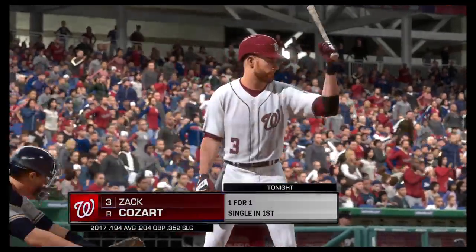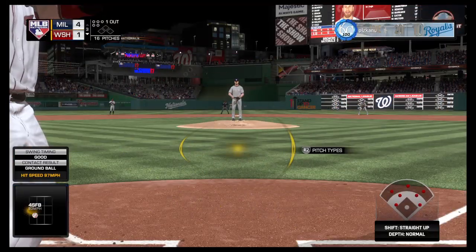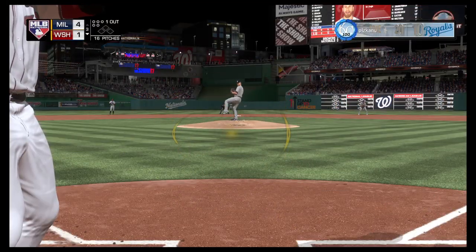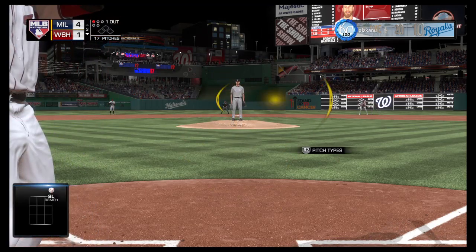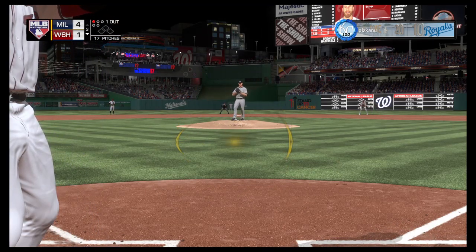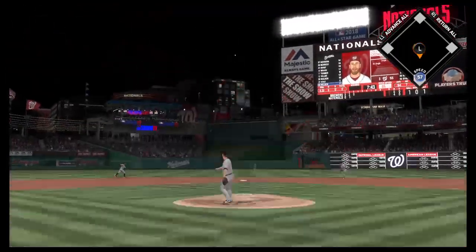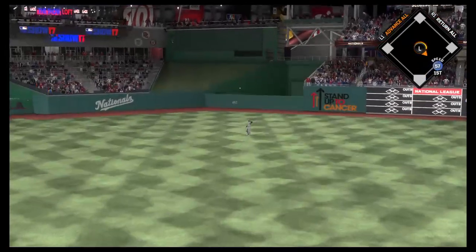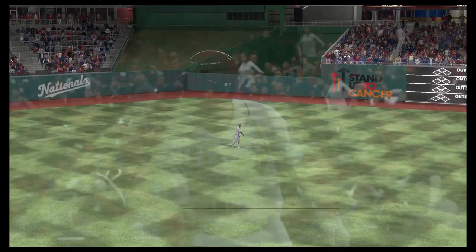Digging in for his second at-bat, Zach Kozar, 1 for 1 after a single his first time up. Into the windup and the pitch. 1-0. And there's one he'd like to have over again. Missed high with the slider. Now that was a good pitch to lay off. When it starts on the outside half of the plate, that slider right there, you know it's going to continue to run off the plate. Under it, VR, and there are two away now.